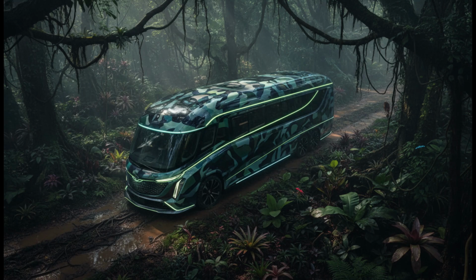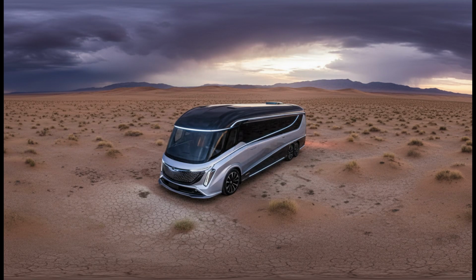What seems questionable? The lower side skirt treatment, that very smooth, continuous underbody, is beautiful in a render and would be a maintenance nightmare in reality. Road debris, gravel, the kinds of surfaces you want to take a vehicle like this to, they would destroy that finish. A real engineer would push back immediately. But that's also the freedom of a concept. It can be perfect in ways reality doesn't allow.